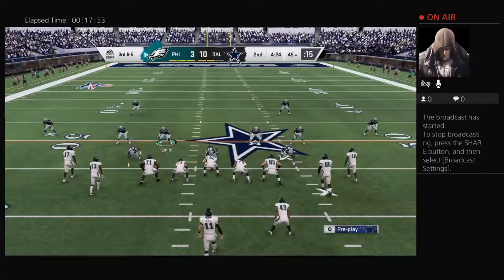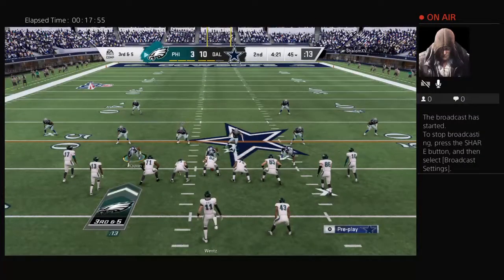The Eagles on 3rd down. They've hit 2 for 4 thus far. This will be 3rd and 5.